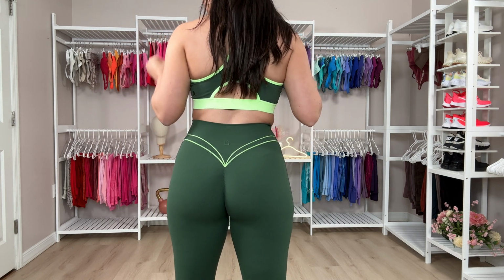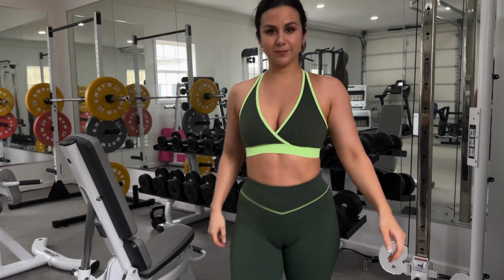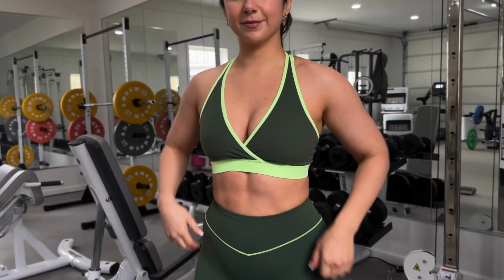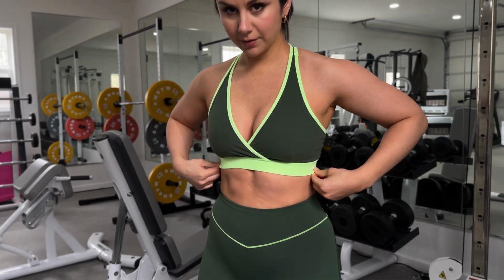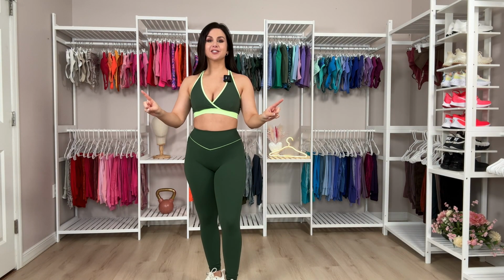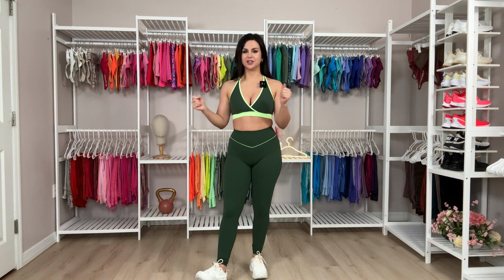I think this is such a cool look. Love the dark green. I think it pairs beautifully with this lime green. It really just highlights certain aspects of the set. This is great if you want a little more toned down piece with a little peekaboo. So as you can see already, we have a few reversible bras to choose from.